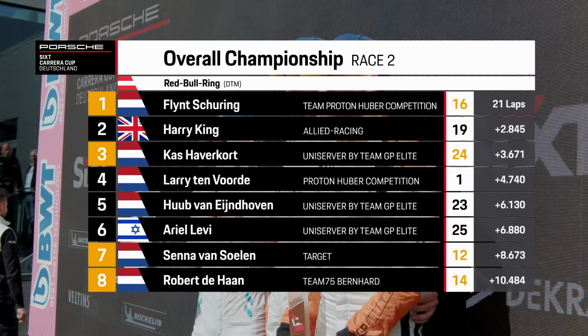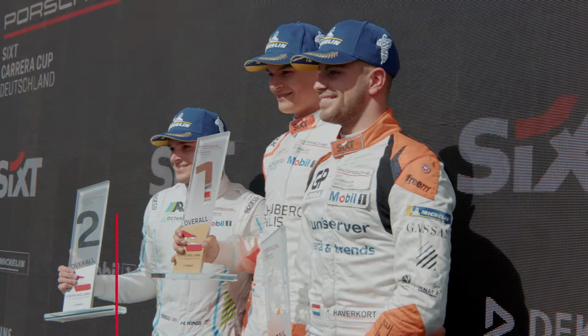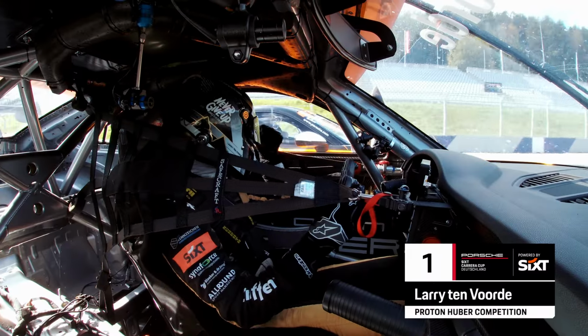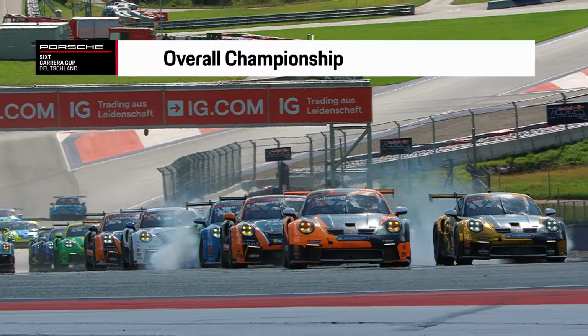The second race, we didn't quite go to plan. We were closing up on the race victory. Strongest points all this year. Very happy for the job from the work. Larry Tenvorder finishes in P3 and 4th. A very good day. I made the most of it. I used my head and I'm happy with the points.